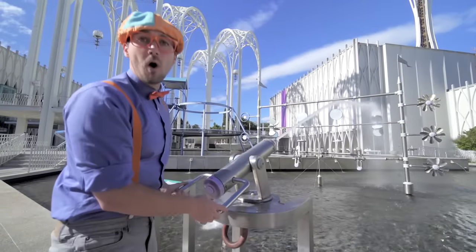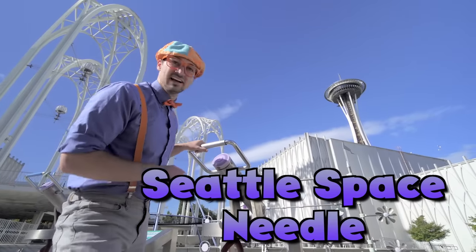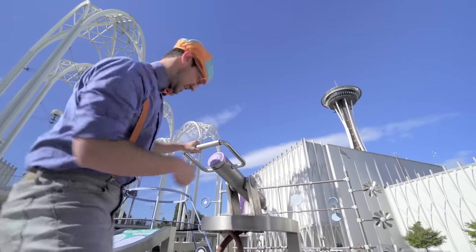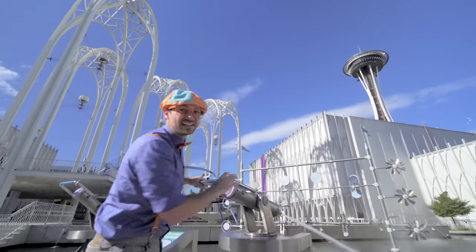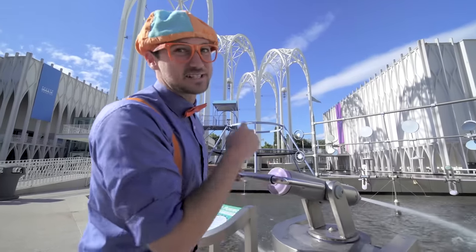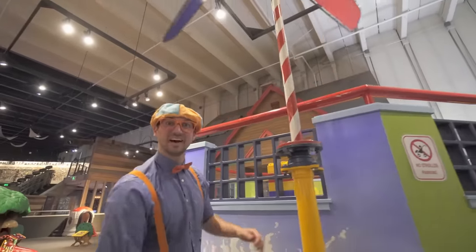Okay, whoa, what's that way up there? Do you see that? Yeah, that's the Seattle Space Needle. I think we should take the water power gun and try and shoot way up there. Here we go. It's such a nice day. I wanted to give them a cool break of water, but it's too high up there. Let's go see what else there is around here. Pretty fun.